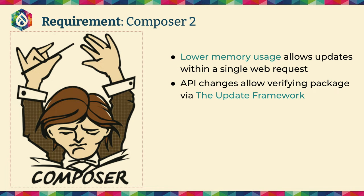It does require Composer 2 because Composer 2 has a lot lower memory usage. So running the Composer command within one web request does work with Composer 2. It might work with Composer 1 depending on how much memory you have, but it's a lot more likely to succeed with Composer 2. And then also API changes, as it makes it easier to verify the package through the update framework. We probably could have done it with Composer 1 also, but just because we needed Composer 2 for the memory limits, the Composer plugin we wrote is a Composer 2 only version. But I think Composer 2 has been out for a long time, and it's what most people are using these days.